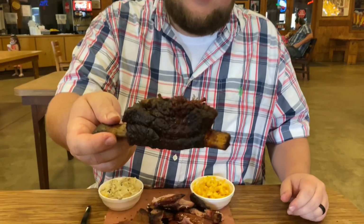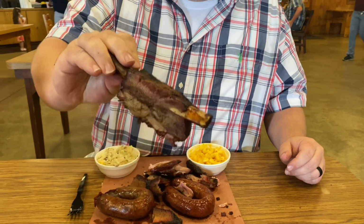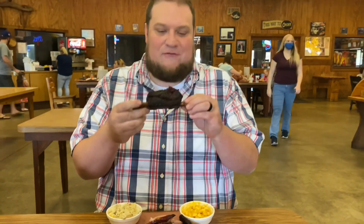Now it's time for what I'm calling the wild card, and that's just whatever is not sausage, brisket, or ribs. This is still a rib, but this is a monster, absolutely delicious looking beef rib. That's one thing I love about Central Texas versus like the Panhandle where I live, is that we don't ever have beef ribs in the Panhandle. I don't know why, but it seems like everywhere you go in Central Texas, or at least most places, have the beef rib, and it's one of my favorite things, so I'm really excited about this one.